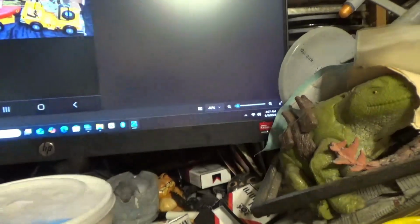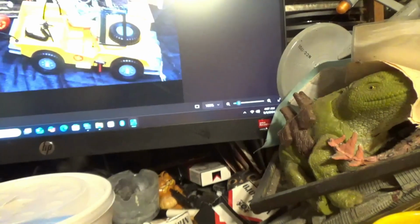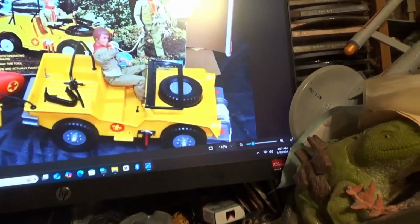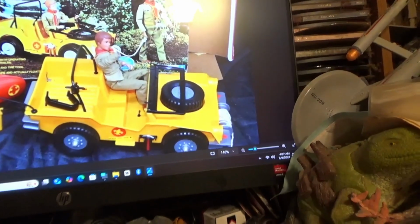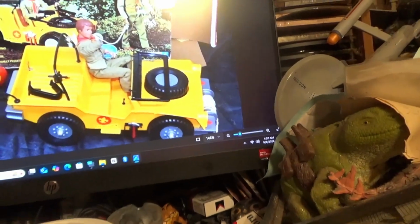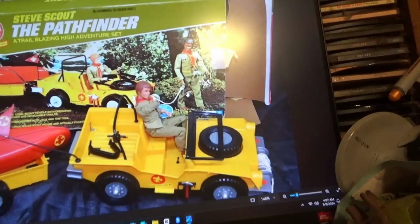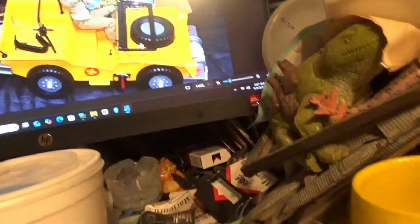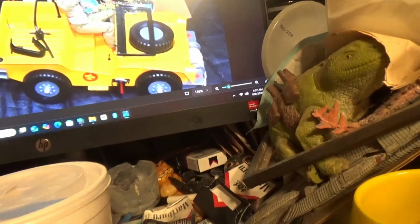And then we got the Pathfinder. Well, these kids ain't even old enough to, probably may not be even old enough to drive. And we're going to put them behind the wheel of a Jeep, dragging a boat.